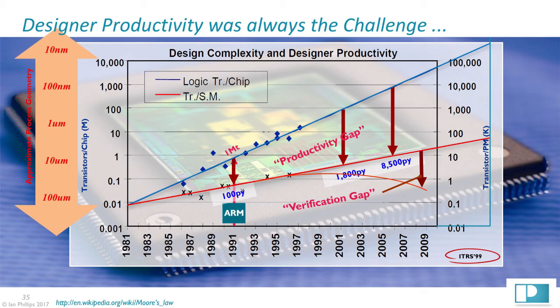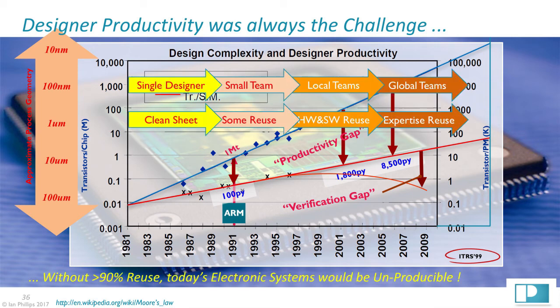Now, none of that actually happened as a problem, and principally it happened because the exercise of design changed from being single designers to small teams to local teams to global teams. The internet, the standardization of the PC, the ability to communicate and share design challenges across the world happened during this period of time. And that meant that the design team could be bigger than just the design team that was assembled in one office. It also meant that reuse became viable as well.